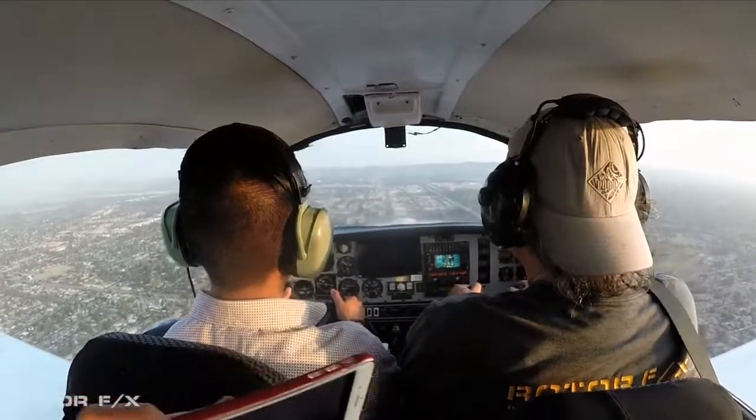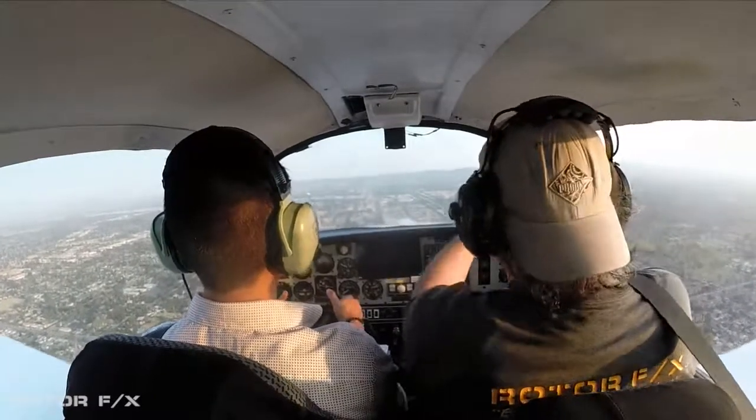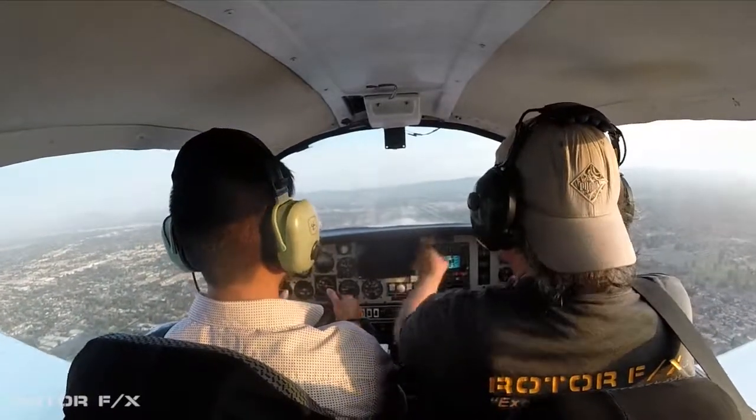Northbound for the option on 16 left. Cessna 1900 indicated taxi, Van Nuys Airport? Yep. We're talking to them. Clear for Alpha November contact.